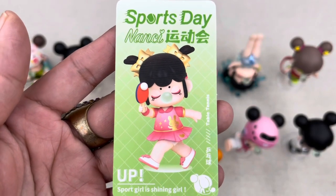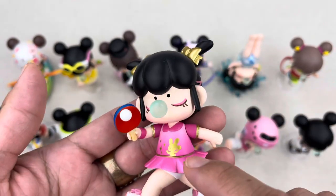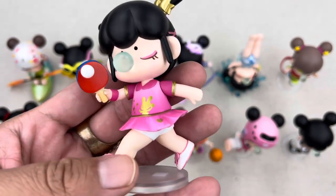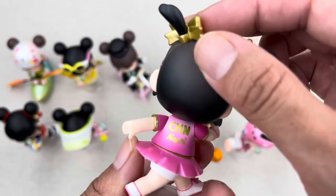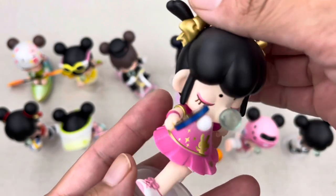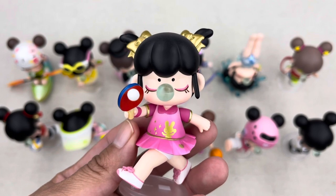Table tennis. Now, I love this pink, and I like how it has a bunny right here. I love her gold bows. And then here, her table tennis racket, actually like a ping pong ball right there. That's just really, really cute. And here, CHN, China Nanci. They are all very adorable. I think it's gonna be very hard for me to choose a favorite.